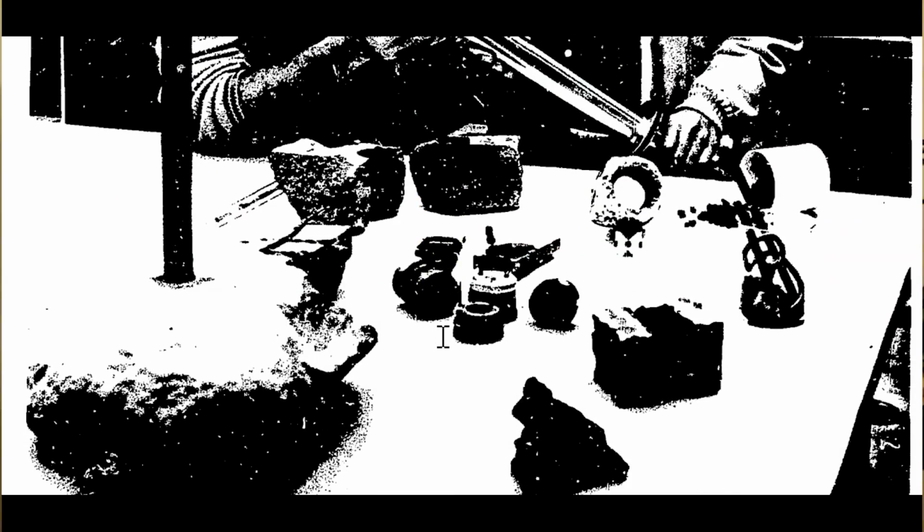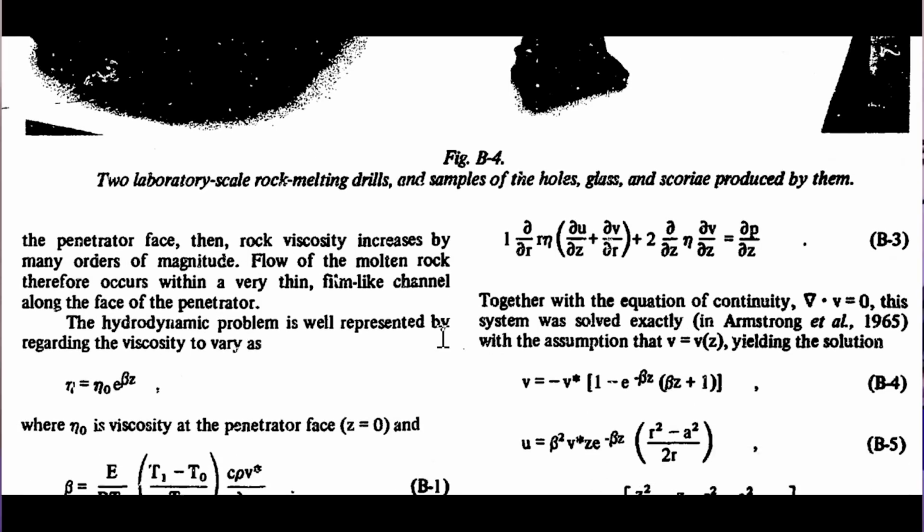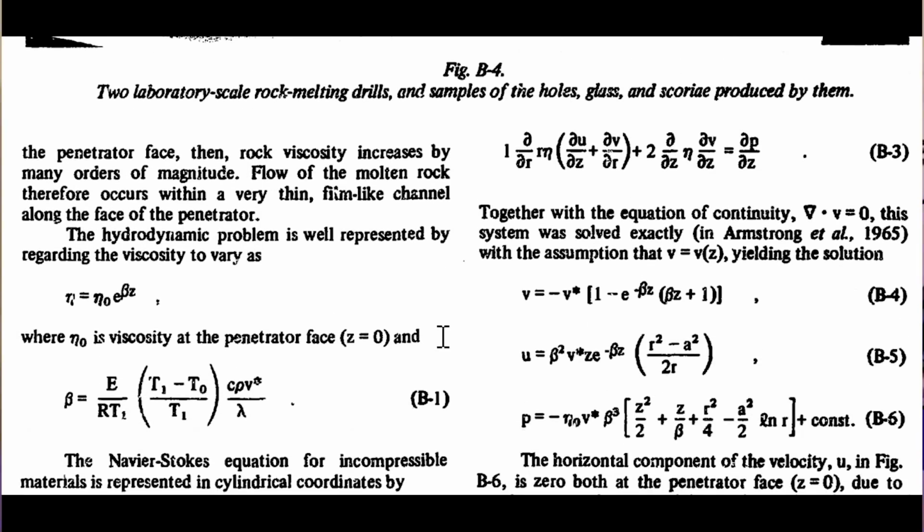But this does both. This explains how they had to figure out through mathematics how fast they have to bore and how hot it has to get. And let me tell you, to melt rock, because rock is not a conductor of heat, it takes a pretty good amount of electricity or power to make that happen. This is unbelievable by any means, compared to anything I've seen in the last 10 years.